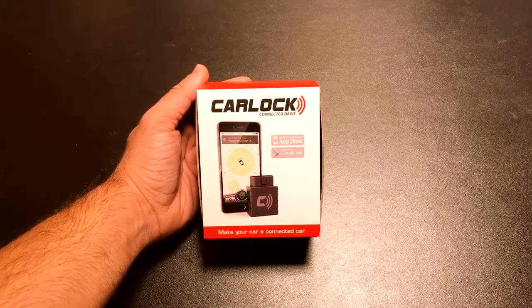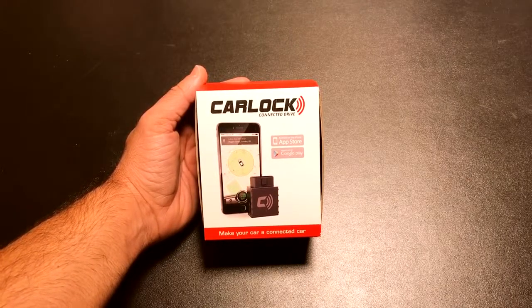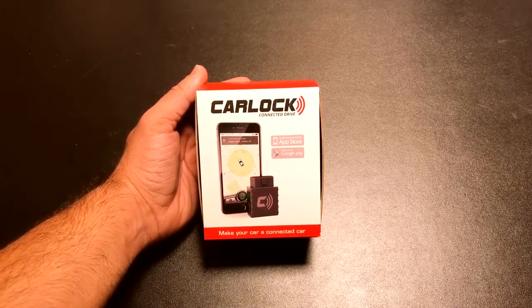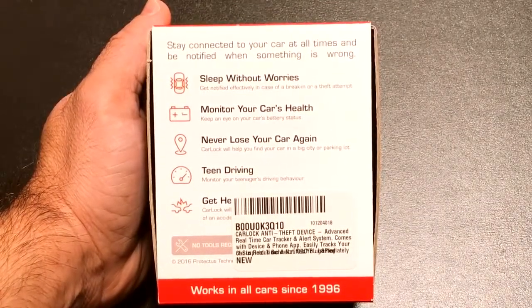So today I'm going to share with you a solution, a very affordable solution from a company called CarLock that allows you to track your car and gives you a lot of information about the driving state of the vehicle, where the vehicle is parked, regardless of its location. So let's go ahead and check out the CarLock solution.